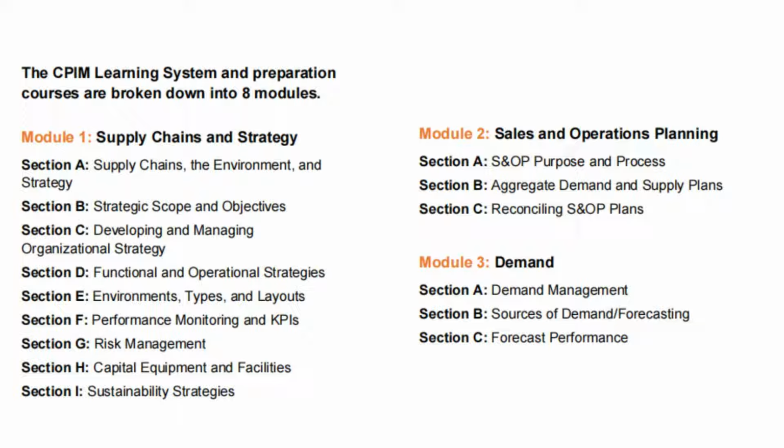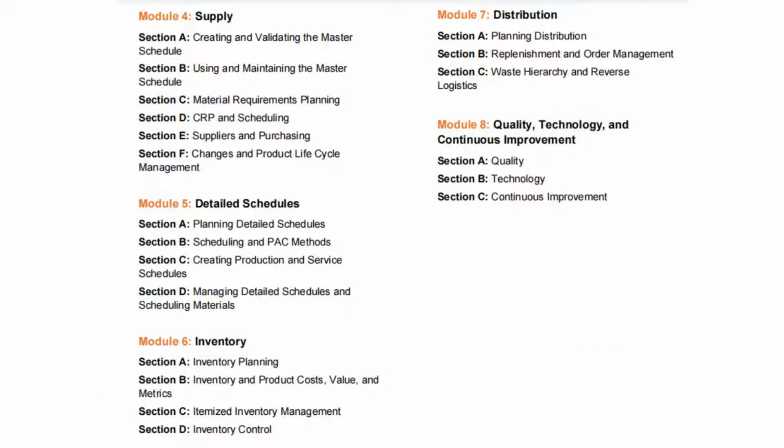Module 3, Demand. Section A, Demand Management. Section B, Sources of Demand/Forecasting. Section C, Forecast Performance. Module 4, Supply. Section A, Creating and Validating the Master Schedule. Section B, Using and Maintaining the Master Schedule. Section C, Material Requirements Planning, MRP.